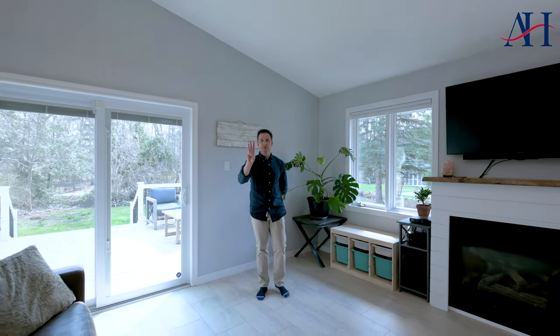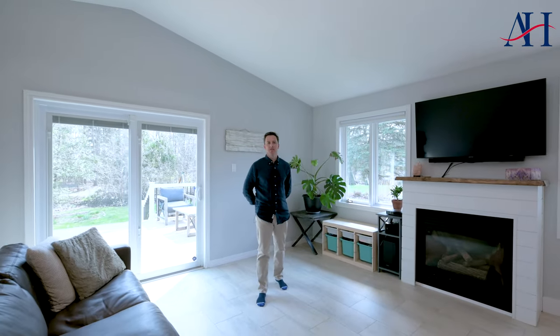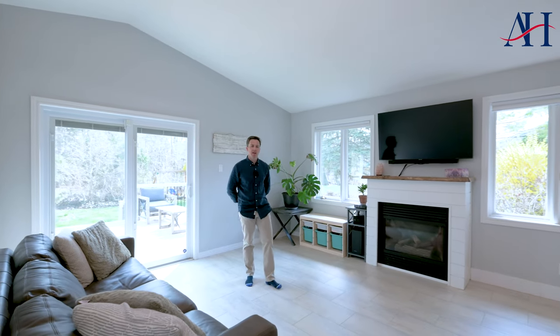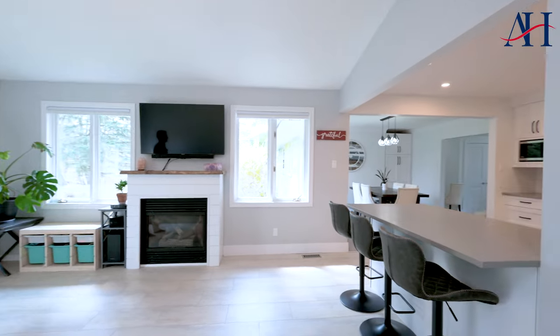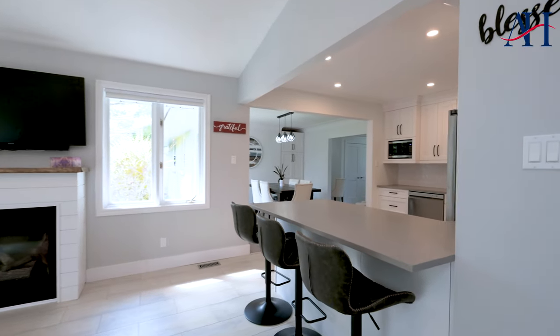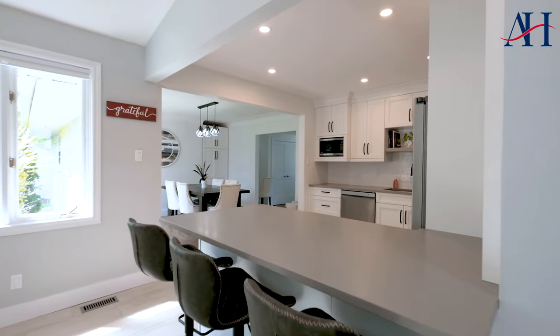And highlight number three is this incredible addition featuring an open concept design to your new kitchen, a fireplace. It also has main floor laundry and another full three-piece bathroom.